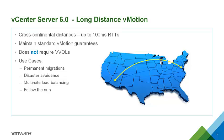So in this case, what we're supporting is a vMotion where the round trip time, the latency, is 100 milliseconds or less. And so that's really kind of the main requirement. And then another requirement that we have, so that there's no disruption to the VM, is that layer 2 is consistent across both the source and destination sites. Because with a vMotion operation, we're migrating a running VM and changing that compute resource as well as the inventory that it's in for vCenter and the underlying storage and so on.